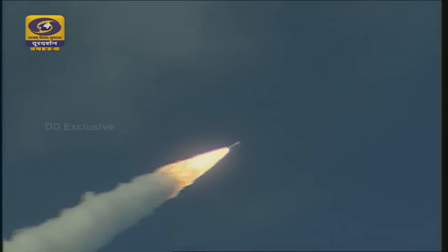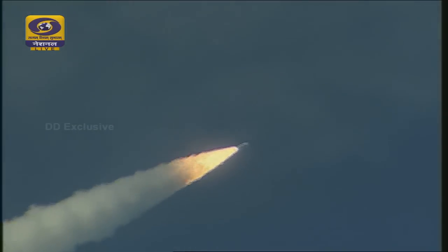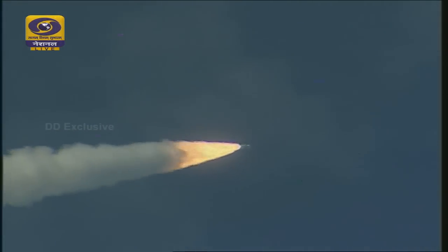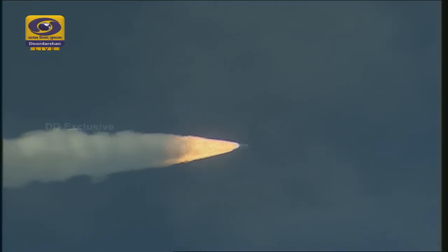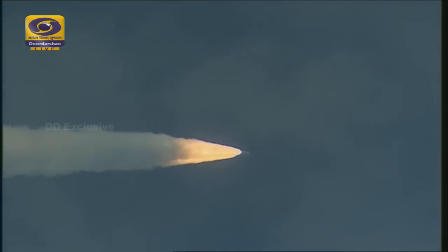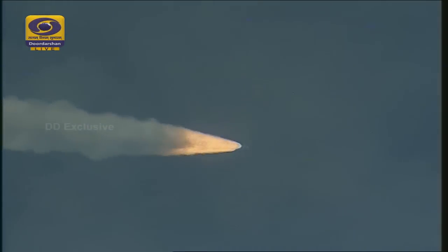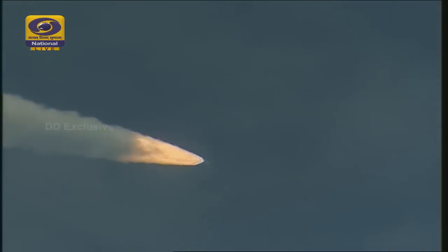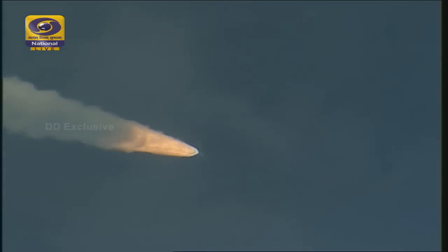So we will have in the next 50 to 55 seconds the ignition of the L110 liquid engine. Plus 1 minute. R1 in main auto. Plus 75 seconds. R2 in main auto. Vehicle at P2 tracking activity 2, 18.7 kilometers. First stage performance normal. First stage performance normal as indicated by the range operation director.